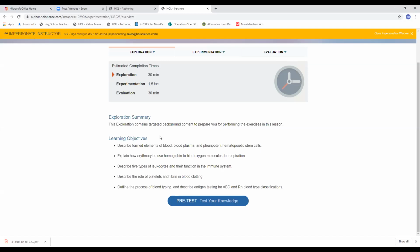So in our exploration section, those verbs are a little less active and connotate a lower level of understanding. So terms such as describe and explain and outline. We'll see these verbs become more active-based and demonstrate a higher level of comprehension in the upcoming sections of the lab.